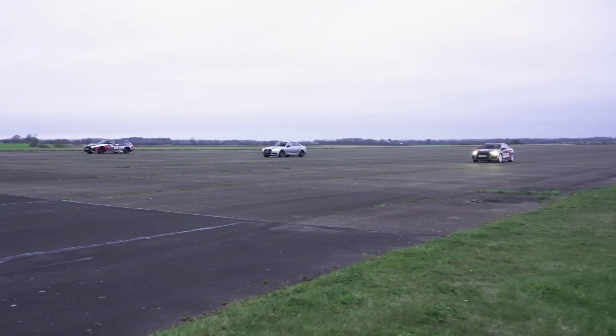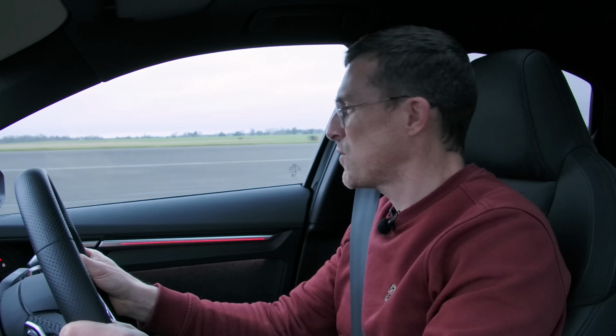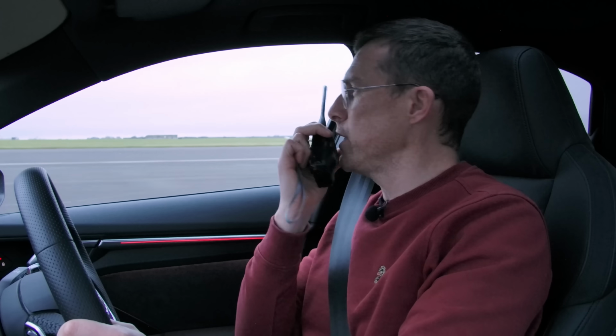RS6 has gone. Wow, yeah, that thing's quick on a roll. Flippin' heck. Oh, it's close between me and the S4. Well, it was, but it's not any longer. Wow, the RS6 has disappeared. Yeah, that's fast. You enjoyed that more, didn't you, Jack? Yeah, that was just a clean sweep.